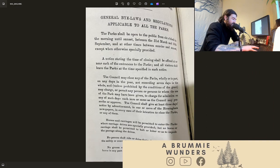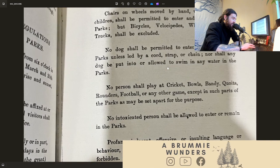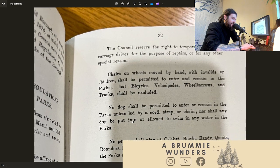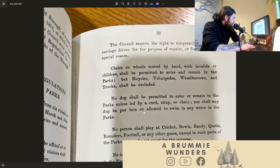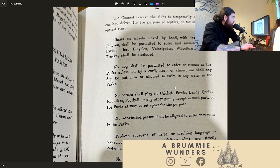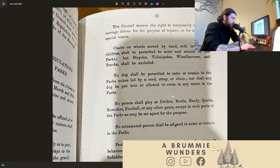Bylaws for parks, found that fairly interesting. Obviously, these aren't laws, these are just things, civil matters. I'm not sure who enforces them, but just basic rules for park use, mates. The council reserved at the time the right to temporarily close the carriage drives for the purposes of repairs, fine. Chairs on wheels moved by hand with invalids or children shall be permitted to enter and remain in the parks, but bicycles, velocipedes, wheelbarrows, trucks shall be excluded.